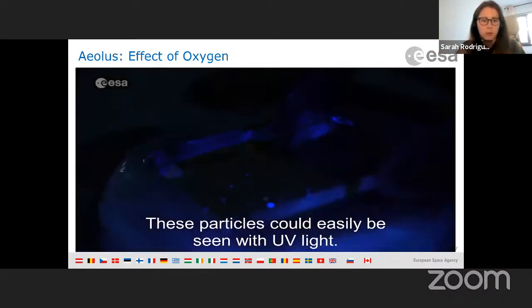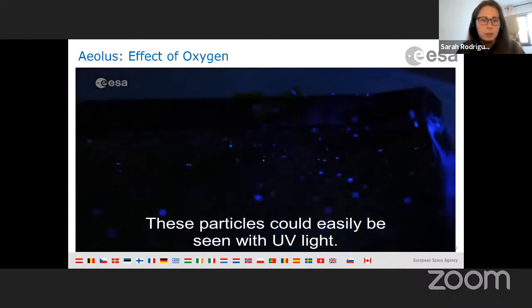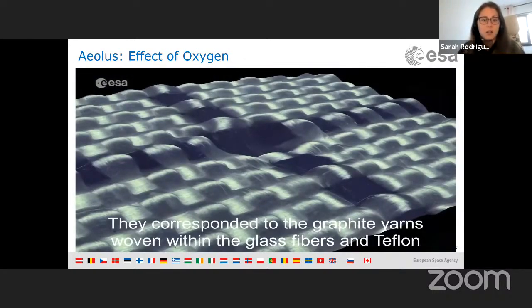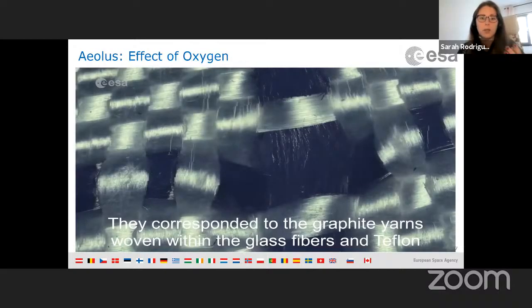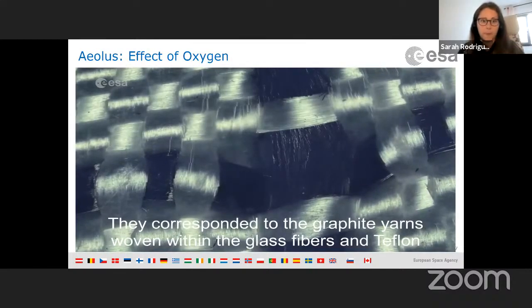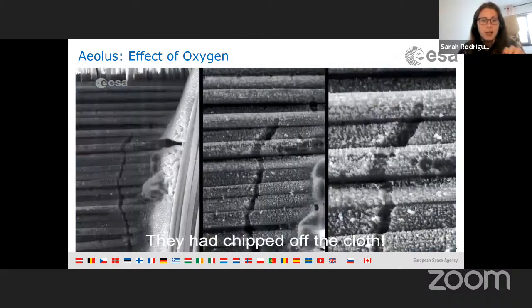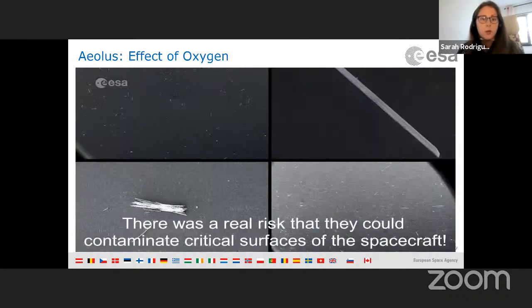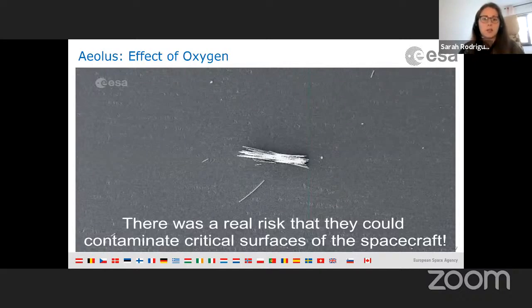the oxygen atom radiation. So you could see them easily with UV light. They corresponded to the graphite yarns that were woven within the glass fibers and the Teflon. You could see that they had chipped off the cloth. You could see that they had been dislodged. There was a real risk that this could contaminate critical surfaces of the spacecraft.